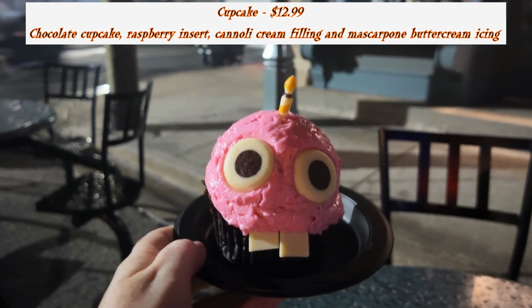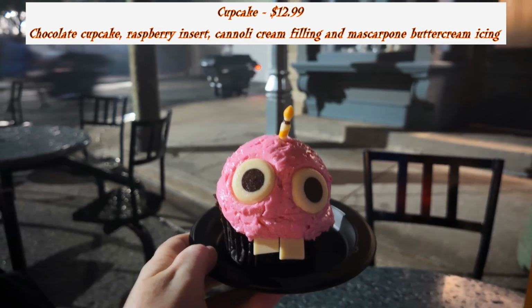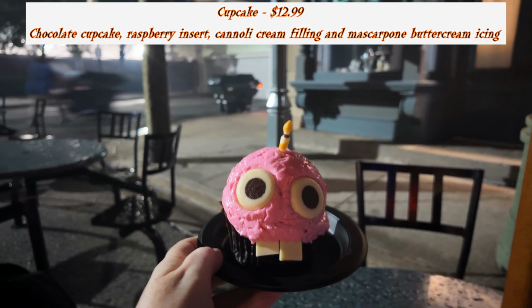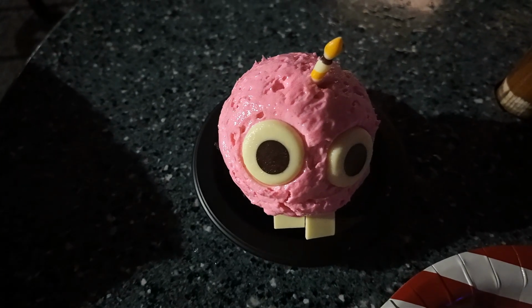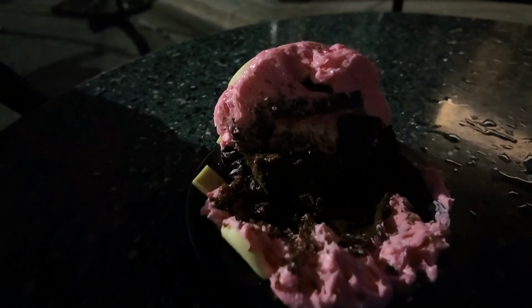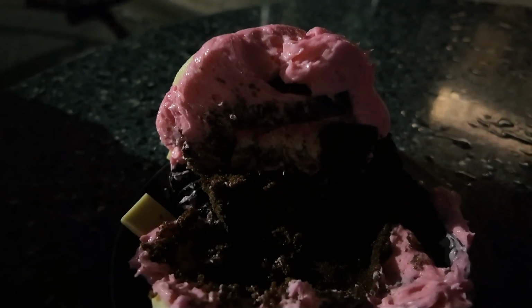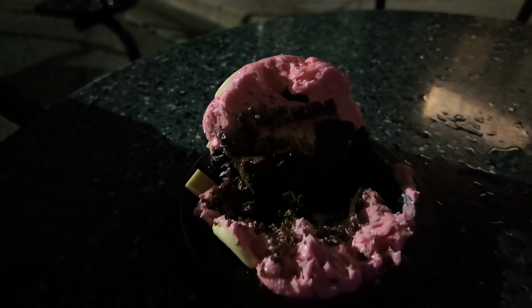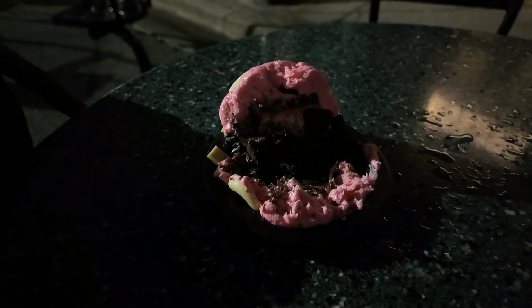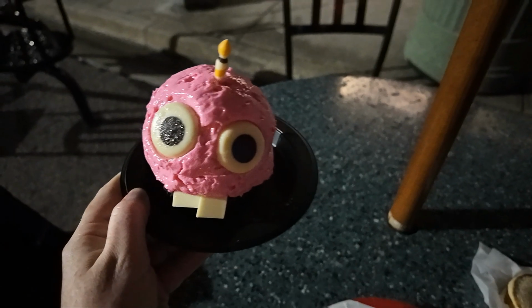Cupcake, $12.99. Chocolate cupcake, raspberry insert, cannoli cream filling, and mascarpone buttercream icing. The cupcake is big and very shareable. It wasn't my favorite dessert of the night. The icing slid off on one side of the cupcake when I cut it in half. I think it's because the raspberry insert sits on top of the cupcake. I like having fruit with cake. It gives it a tartness that helps to break some of that sweetness.